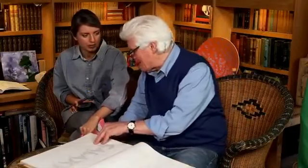Keith asked, where can you buy this type of sketchbook? Is this one that you had made, or did you buy this one? No, I bought the paper and I had a bookbinder make them up for me. Is that very expensive, having that done?